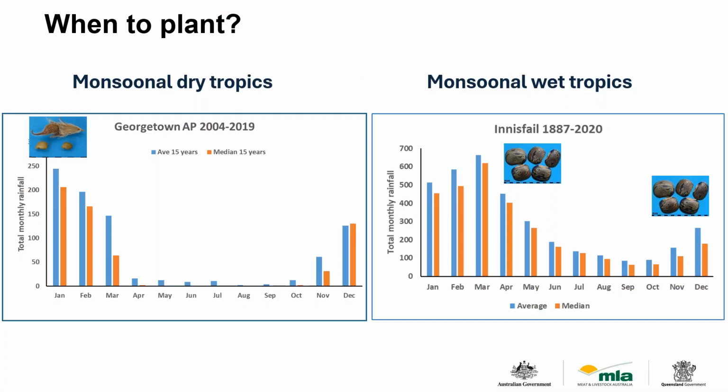Okay, so when do we plant? We need some rain for establishment and we need some follow-up rain for it to grow, but we don't need too much. In general, up in the north, we don't need to store soil moisture as they do in central Queensland. This is because we get a very reliable pulse of rain with the southern movement of the monsoon trough.